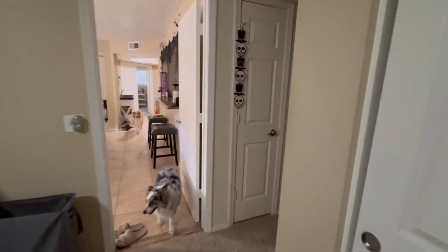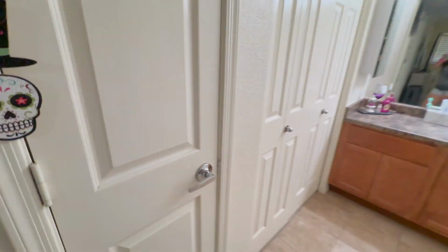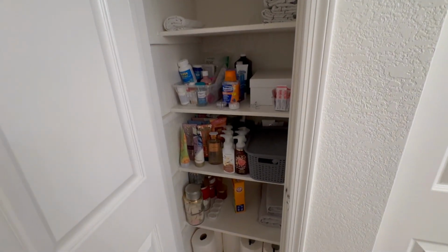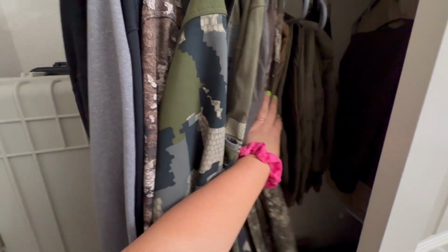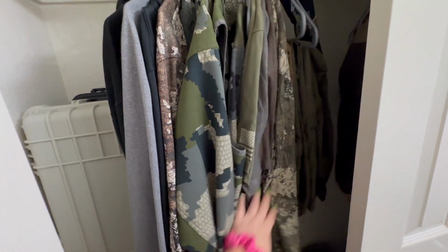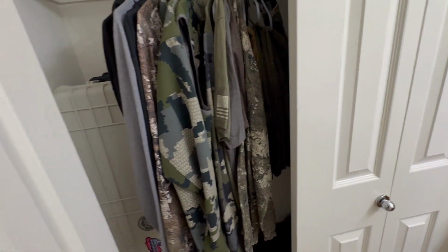And then you walk over here to the right is our bathroom. So this door on the left is our linen closet. So we've got all kinds of stuff in there. And then this is Kyle's closet. This is his hunting stuff. And then he has some other stuff over there. I'm not going to show you guys, just some personal stuff for work.